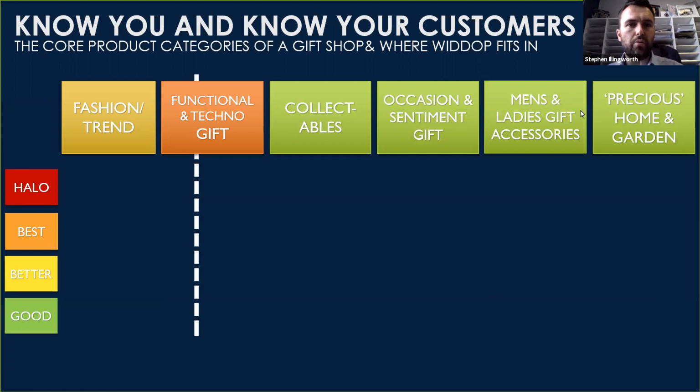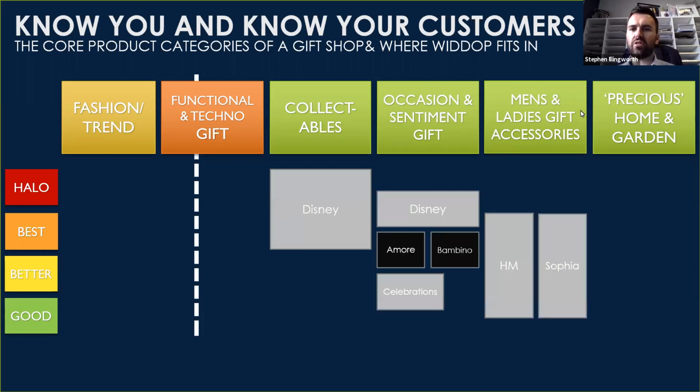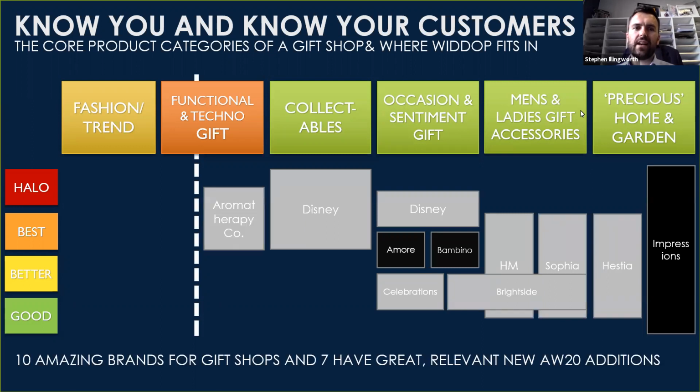The reason that the yellow one and the orange one on the top and the dotted line is there is because WIDUP doesn't touch on those areas. We're not saying they're not important, but right now they're not things we can help you with. Why I'm showing you this is because WIDUP does touch across all of the rest. And we have something here, especially in this autumn, to support you depending on which of these areas is your focus.